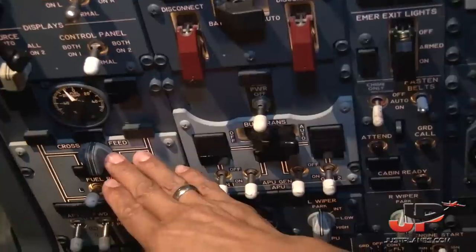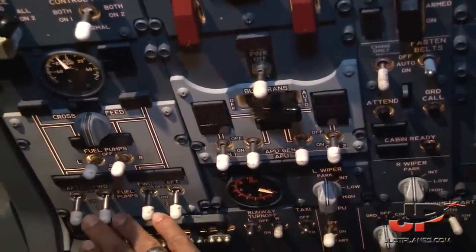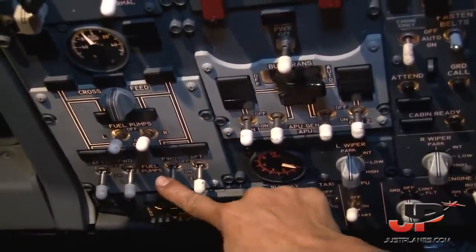We've got a crossfeed valve, so if we have an engine failure on either side, it now permits us an opportunity to use fuel from the opposite side by simply turning that switch and adjusting the pumps on whichever side is needed.